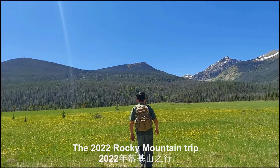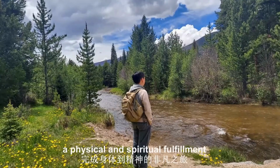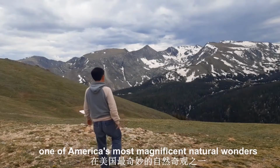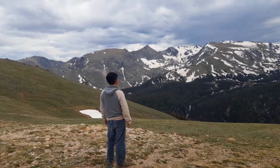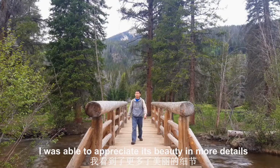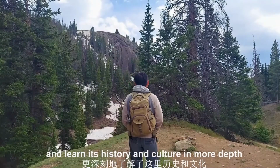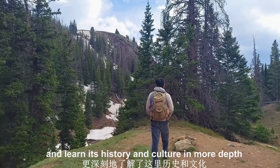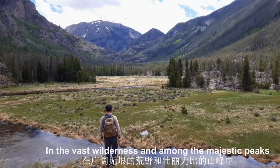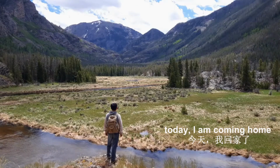The 2022 Rocky Mountain trip is a revisit of a favorite place, a physical and a spiritual fulfillment of an extraordinary journey to one of America's most magnificent natural wonders. On this journey, I was able to appreciate its beauty in more detail, and I learned its history and culture in more depth. In the vast wilderness and among the majestic peaks, I heard mountains calling. Today, I'm coming home.